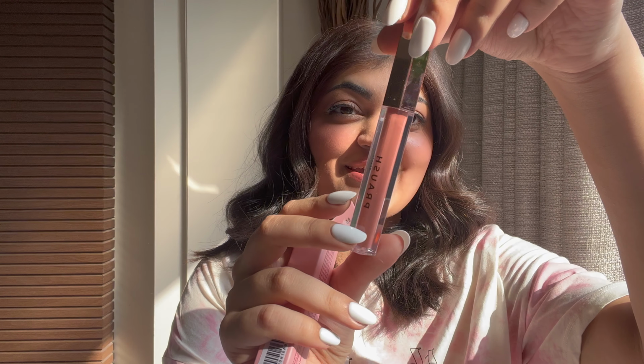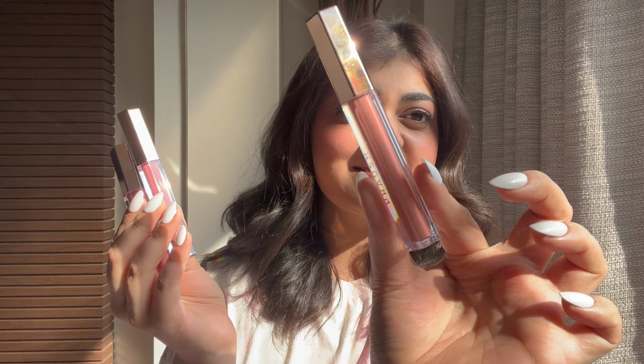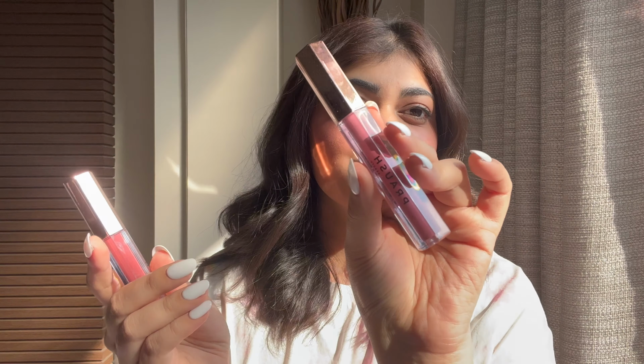Oh my god, the packaging is so beautiful. Okay, these are the 3 shades. This is Insta Sister, this one is Dollish, and this one is Drama Mama. Should I swatch Insta Sister? Let's just do it. That's really comfortable and it's so pretty. Okay, I love the shade. Thank you, Prosh, for sending such a generous lipstick box.